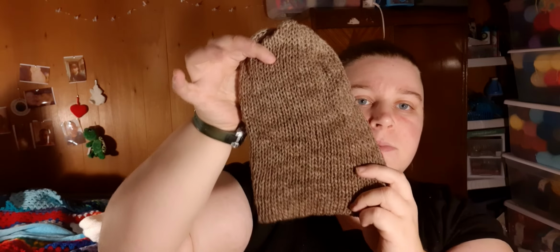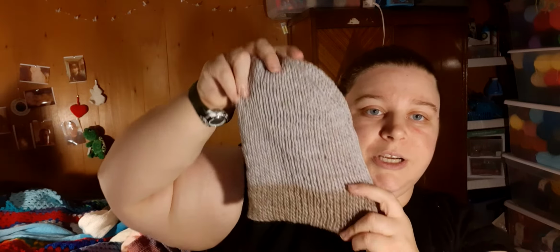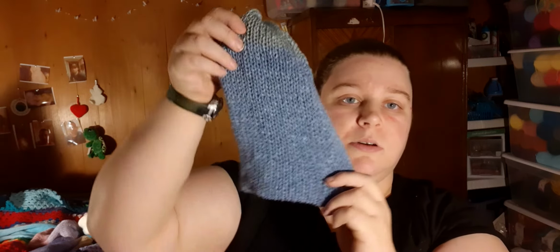And then I made some hats. Now they're different on the inside and the outside, so they're reversible. This one I think is mostly brown with a little tiny green. So all of these hats and scarves will be going to charity. Well, to one of them. And then they will be done.